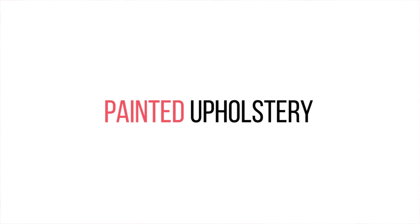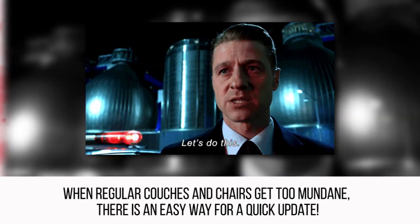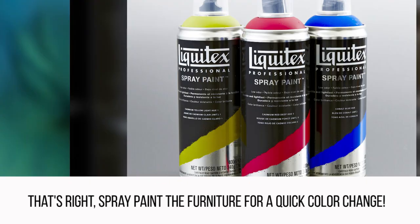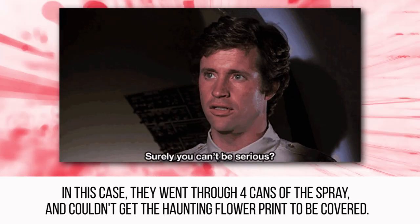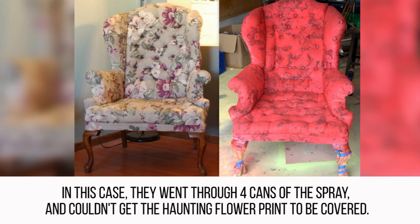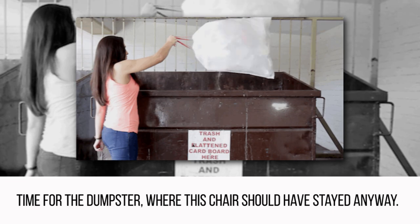Painted upholstery. When regular couches and chairs get too mundane, there is an easy way for a quick update. Just use spray paint. That's right, spray paint the furniture for a quick color change. Not just any spray paint will do, spray fabric paint is needed. In this case, they went through four cans of the spray and couldn't get the haunting flower print to be covered. Time for the dumpster, where this chair should have stayed anyway.